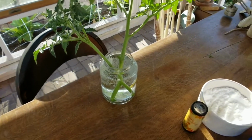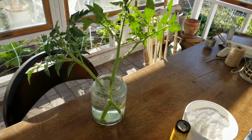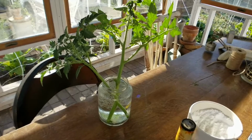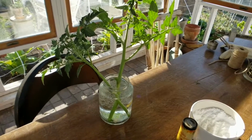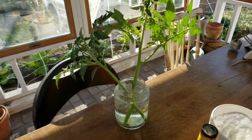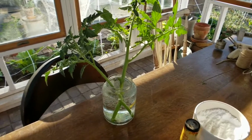Alright, so those are in the water. I'm going to leave them out here in the greenhouse so we can watch their progress, but those things are going to shoot out roots so quickly. It's going to be incredible. And from my experience, when you propagate a tomato plant like this, it grows so much quicker compared to tomato plants started from seed. I don't know why. It's unknown to me. I'm sure there's a scientific reason, but this is a great way to add tomato plants to your garden mid-season when you're in a pinch like I am.